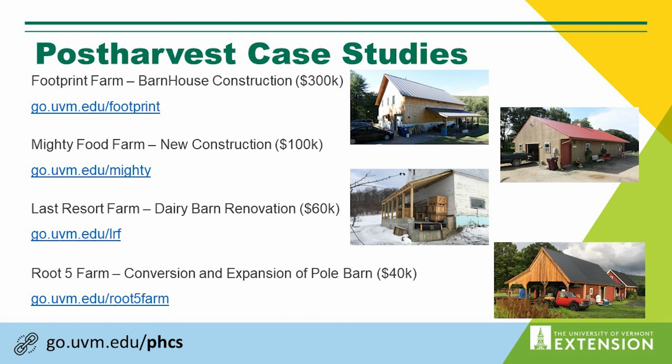We've been able to work with a number of different farms going through construction projects, renovation projects, everything from new construction to renovations of dairy barns. There's a wide variety of structures that can work for this purpose. It's been really exciting to be part of the thought process and decision making on these projects. And we've tried our best to capture these really in the grower's words, in each case, as case studies.